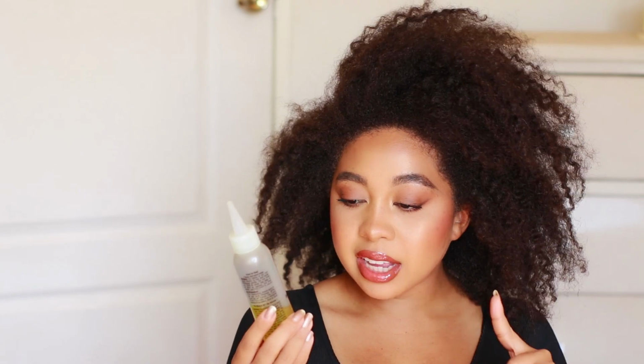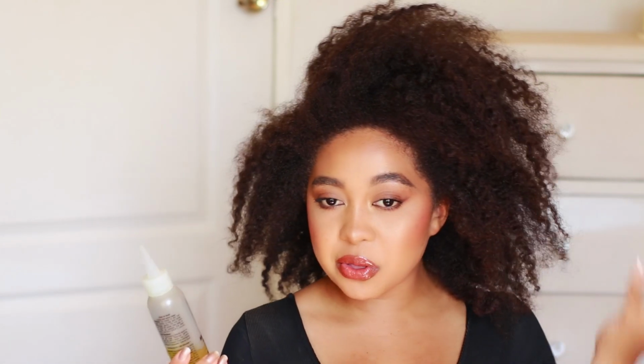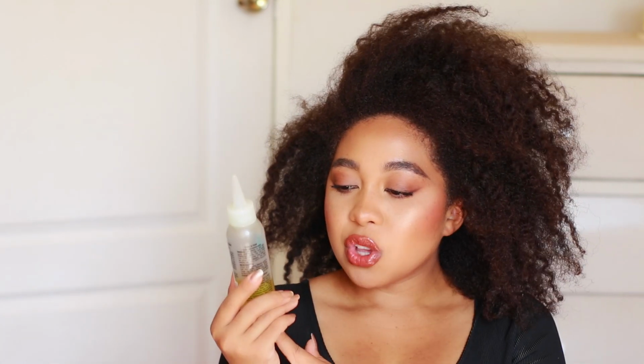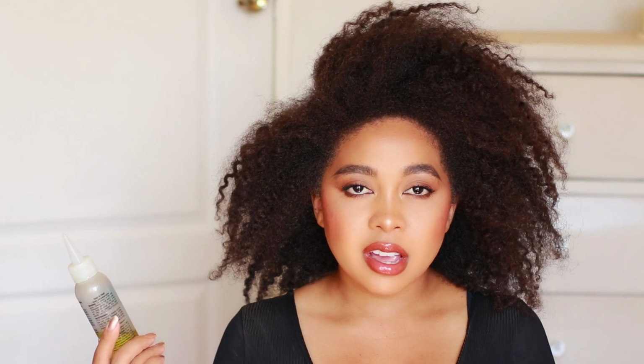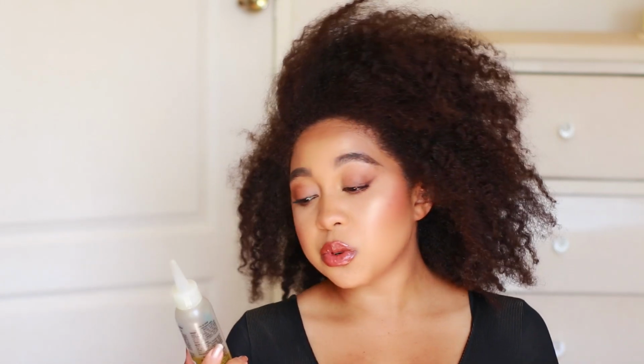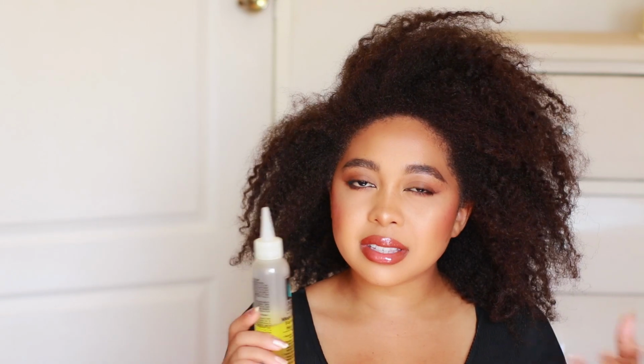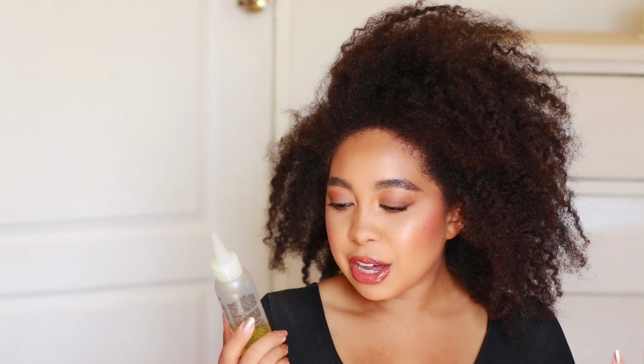Tames frizz and adds shine. Taming the frizz is very difficult for me to say because I don't really style my hair. I put my hair in braids and I take it out, and if it happens to have a little bit of definition, then it has some definition. So I can't speak on the frizz because I have type 4 hair. My hair is basically always frizzy unless I really use this in a wash and go with a gel and see if the frizz was reduced, then I can speak on that. But it makes my hair feel very nice and smooth, so I can attest a little bit to that. The adds shine part, I mean, it's kind of obvious. It's an oil, obviously it adds shine.